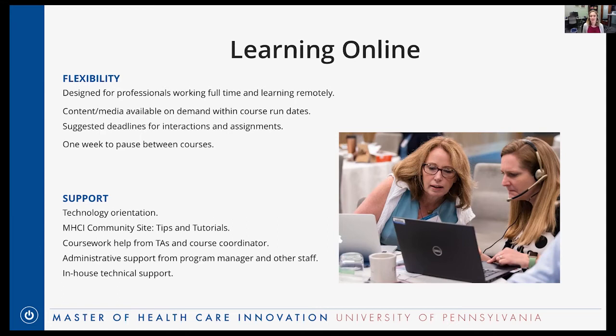And like Adam said, there is a lot of support. You're not going to be off on your own trying to figure out this online platform. There are real humans here to support you. We have in-house tech support for the classes on the MHCI staff team. There are TAs who can help you with course content questions. You can email the faculty members with questions and set up office hours by appointment. So there's a lot of support and we'll teach you how to navigate all of this on the on-campus session before you even start any of your classes.